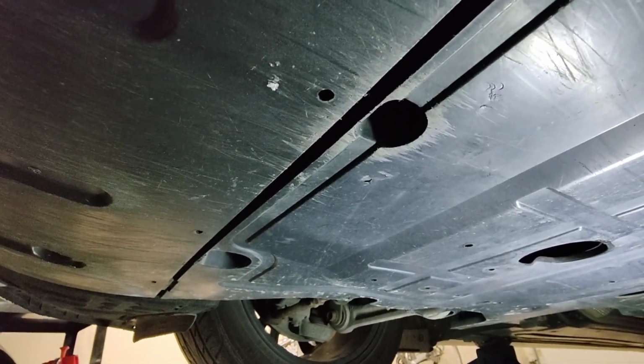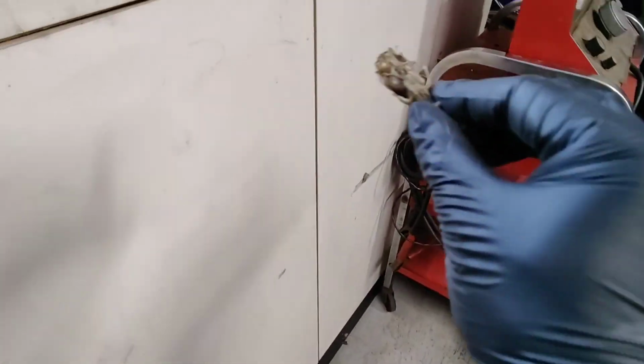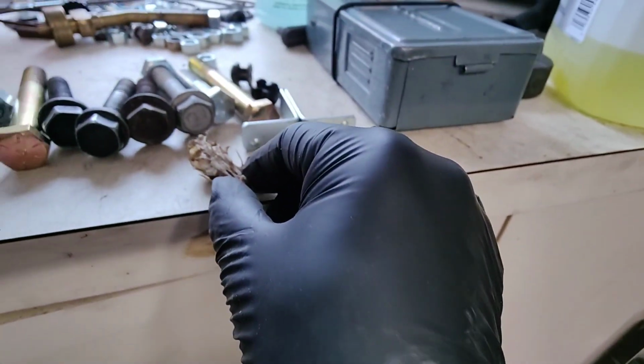See if I can grab that skull and then show it to my girlfriend and see what she says. I'll bring you back. All right, so here's that skull. I'll save that for later. I'll just put it right here.